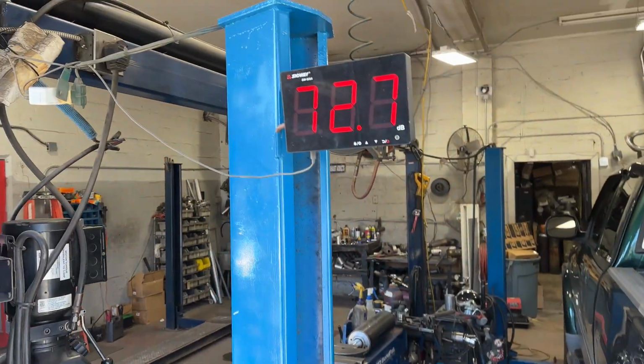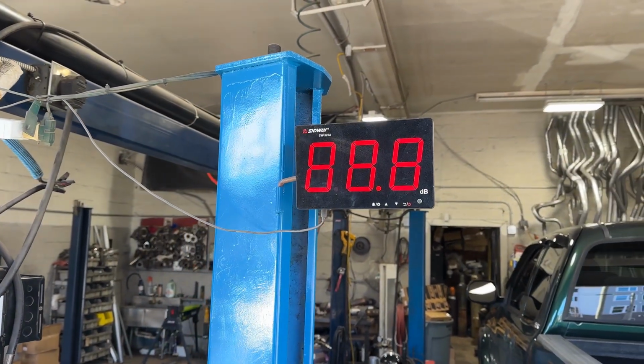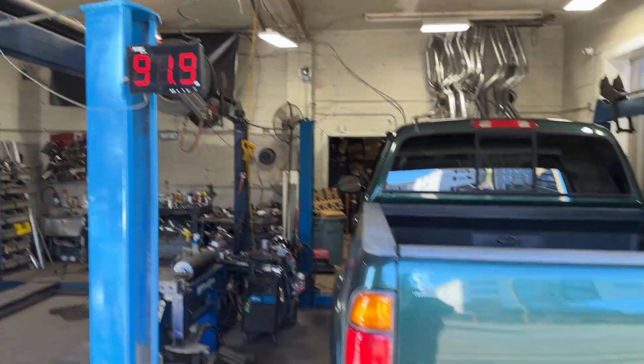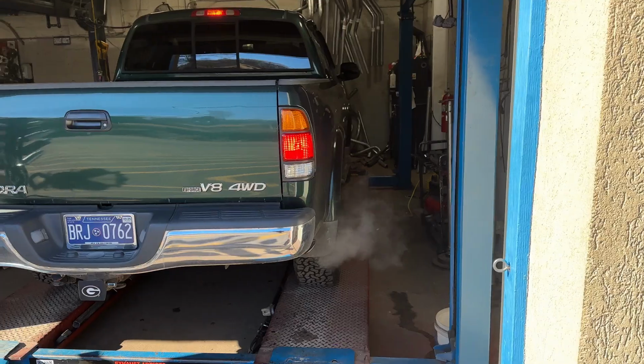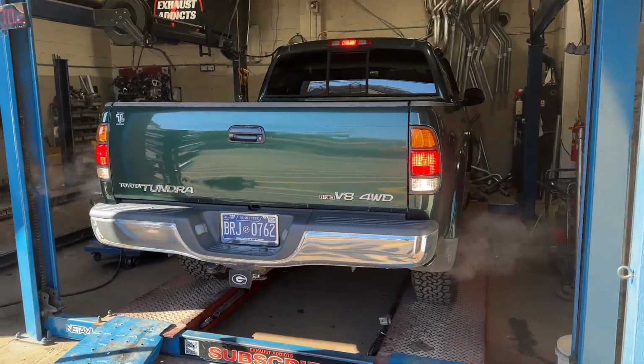Very nice. Here's sound decibels. Right at 94. Not crazy loud. If you guys want it louder, we can always take that secondary resonator out and it'll make it a little bit louder.